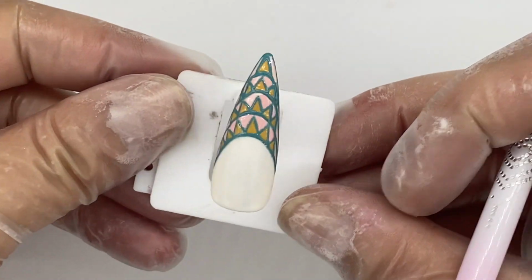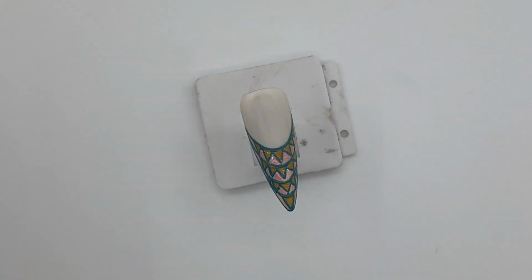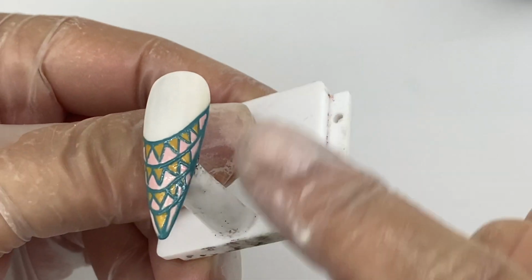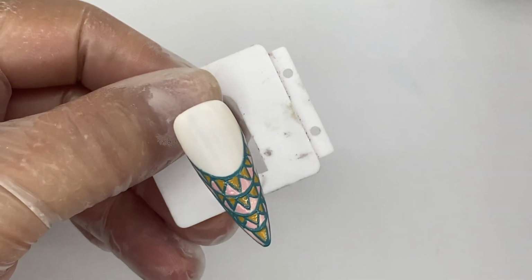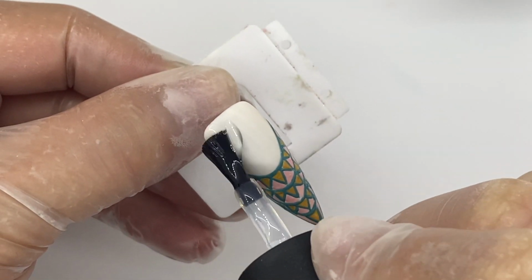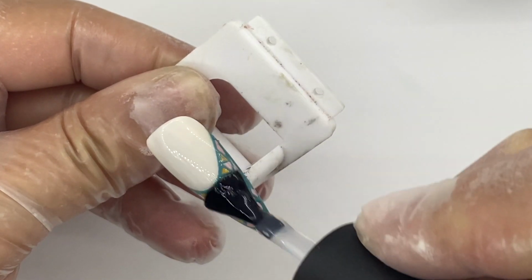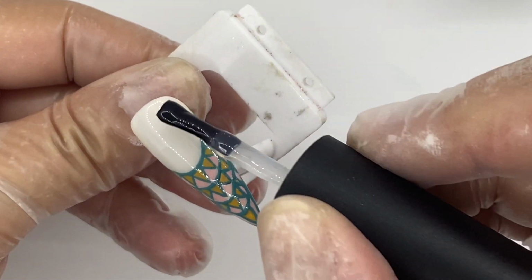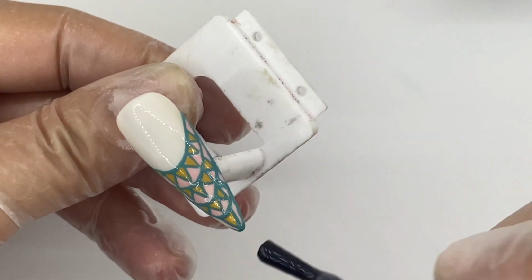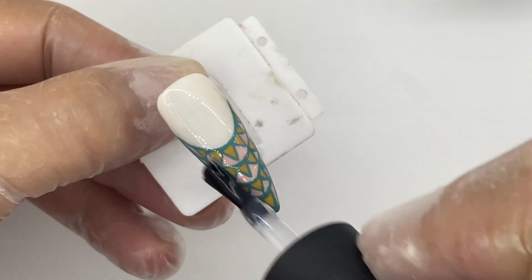Let's pop that in the light for a cure, and then we could top coat it. I'm not even sure if I want to do this matte or shiny, so let's just give it a shiny, plump top coat and then smooth out any ridges that we have in our design just to make it a nice, smooth surface. And if we decide we want to make it matte, then we will. So I'm just going to give a nice, juicy, floating almost, my brush over the entire nail to try to get rid of any texture we have going. That looks better.